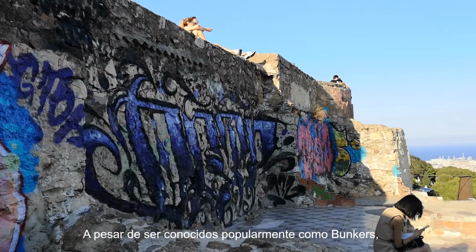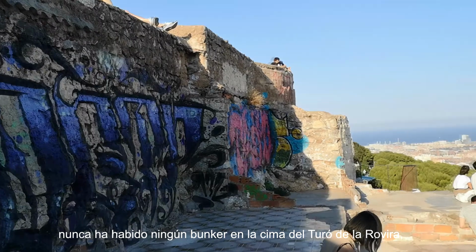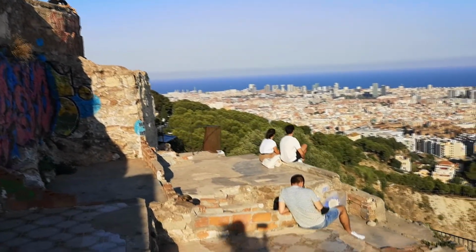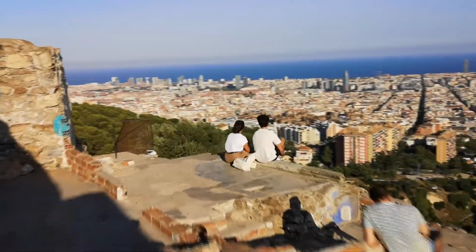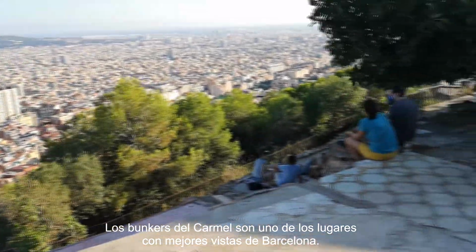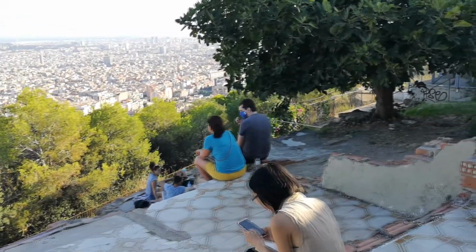Despite being popularly known as bunkers, there has never been a bunker on the top of Turó de la Rovira, only an anti-aircraft battery and its facilities. The Carmel bunkers are one of the best places with the best views in Barcelona.